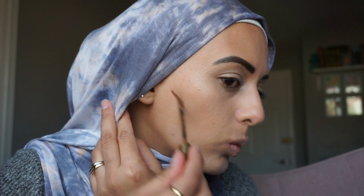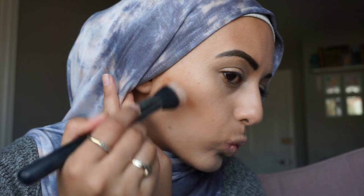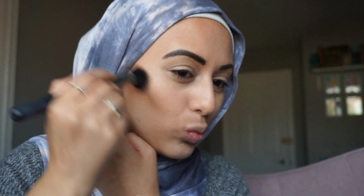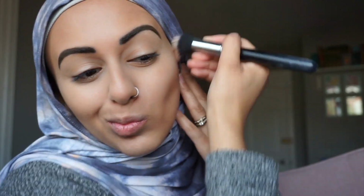Bye. Okay. Now we're going to go in with the deep shade of Tinted Moisturizer. For my face, I use the shade Medium, and then for my contour slash bronzer, I use the shade Deep. And I love using this because it really, look at that, blends into the skin so nicely, and it looks so seamless. And it gives me the dimension that I need for my face. I just absolutely love the way that it looks. And it just blends so good, you guys. It's like butter.